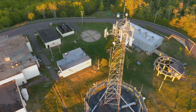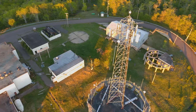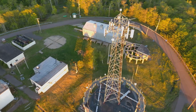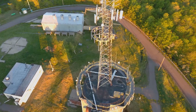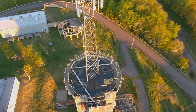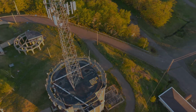As I said, there's possibly some contamination issues related to using solvents to clean the radomes, or the coverings that went over these radars that sat on these round foundations here. I'd like to see it developed into something, tourism or private housing. I don't know. I know it's a total of 105 acres that goes along with it.